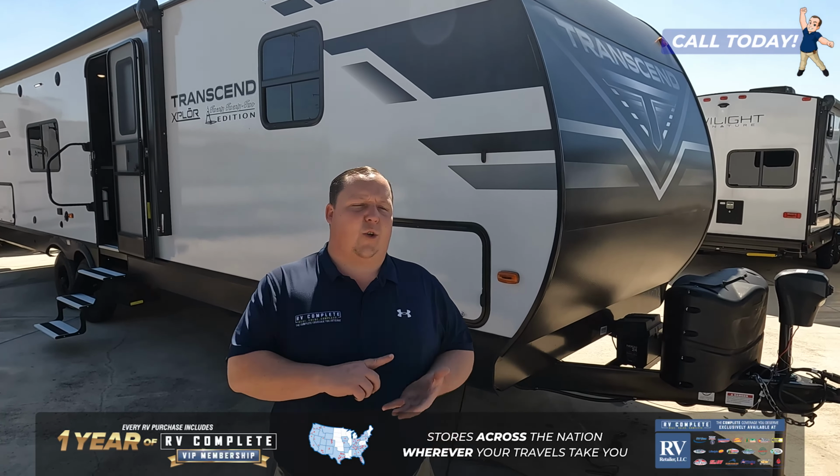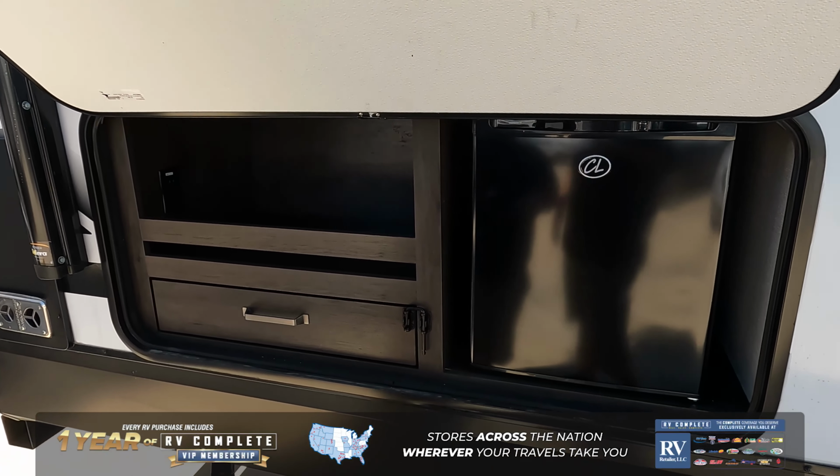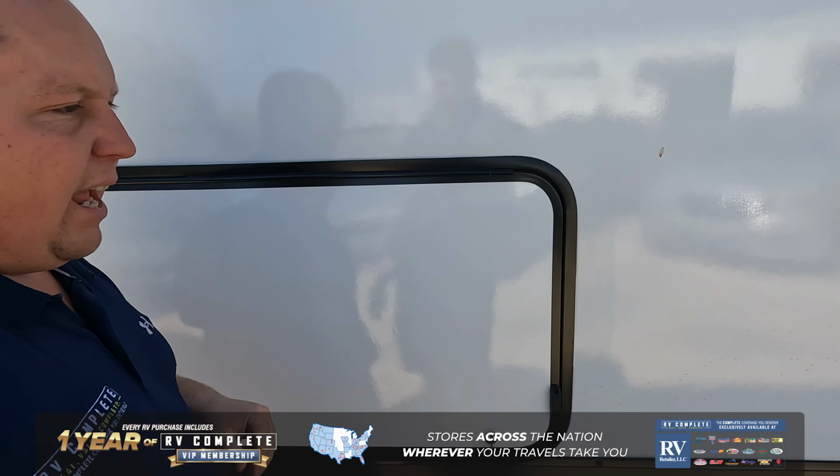Right up front here, we do have the nice power tongue jack. And then here, we have very nice storage on the outside. Coming on down the side here, we do have a very nice big power awning with LED lights. And then all the way down here, it does still have a nice little outside kitchen setup. Little cooktop, little refrigerator, and everything.